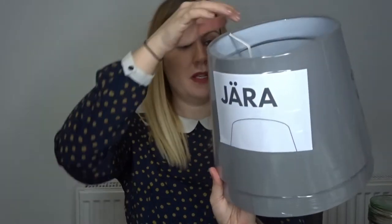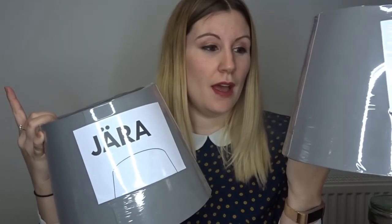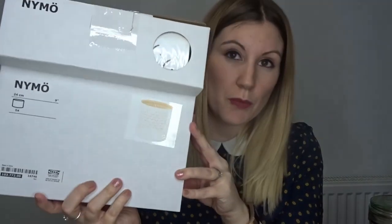I also got two other £5 lampshades, which are the Java ones, and they are in the colour grey. We also got two larger ones as well, but they're already hanging up in my lounge. So I'll insert a clip to show you what they look like. But again, these are both £5, and I believe the larger ones were £8 each. So again, you really can't go wrong for that price. We got this lampshade for our bedroom, which is probably the more expensive one.